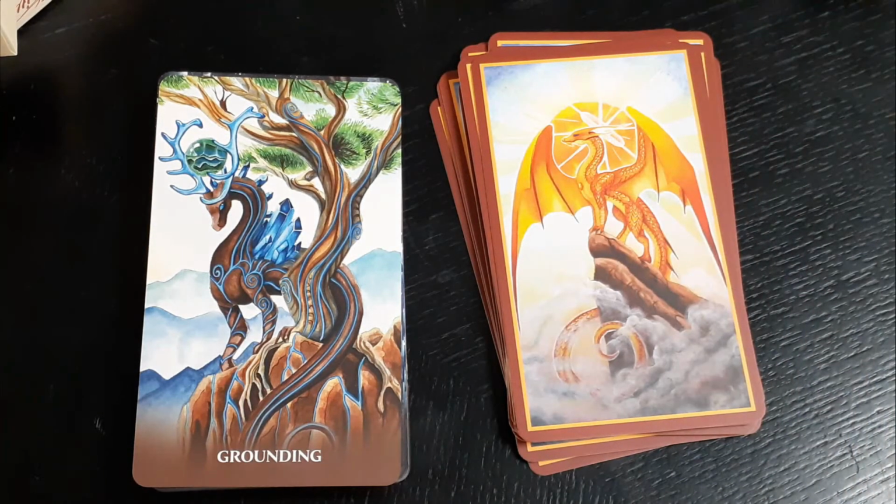Grounding. Isn't this beautiful? What a gorgeous dragon. He stands atop the cliff, feeling the breeze and the warm sun on his scales. Looking out over the vista of possibilities, he feels solid earth beneath his feet, always there to keep him grounded.